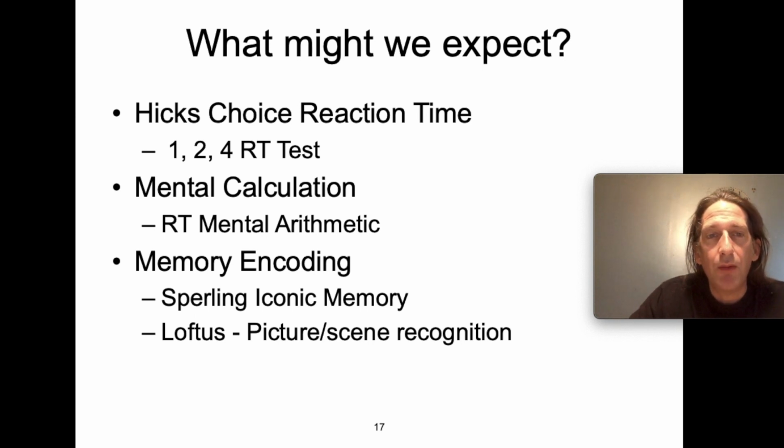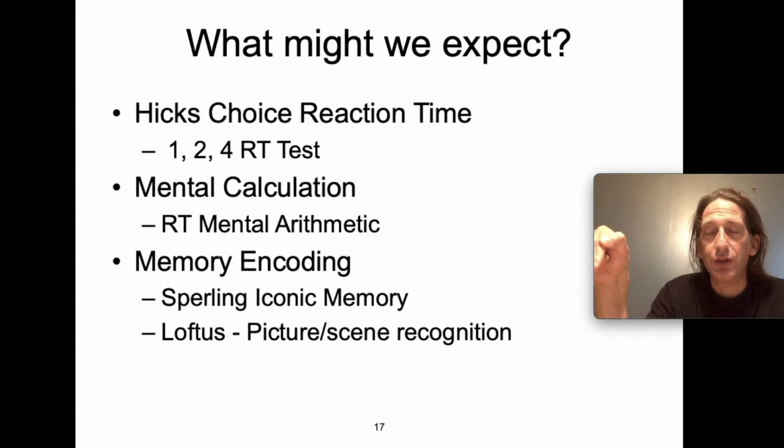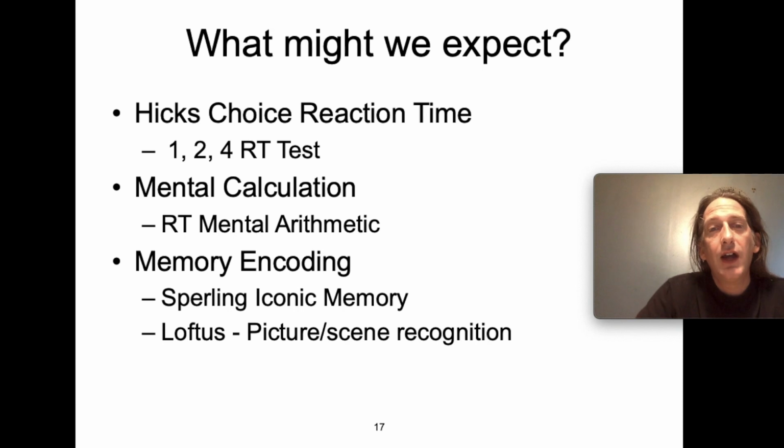So we used several different tests. First was a very simple one. We used a choice reaction time. So in a choice reaction time, you have 4 boxes, and in one condition you simply respond as soon as a cross appears in any of the boxes. In the 2 choice condition, you respond on one button if it appears in one of the 2 boxes on the left, the other button if it appears in one of the 2 boxes on the right. And lastly, a 4 choice condition where you press the corresponding button depending on which of the 4 boxes the cross appears in.